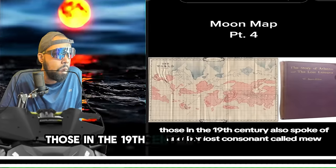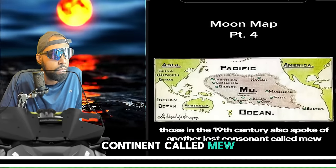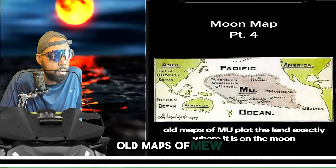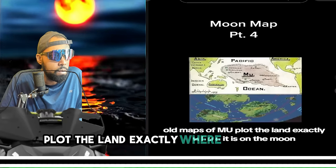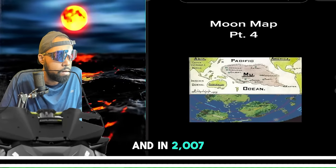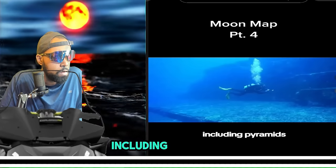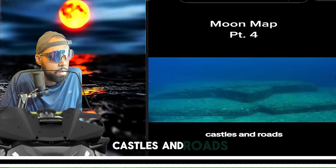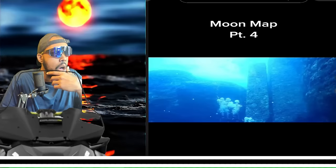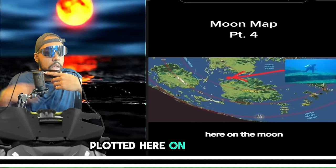Those in the 19th century also spoke of another lost continent called Mu. They are one and the same thing. Old maps of Mu plot the land exactly where it is on the moon. And in 2007, Masaki Kimura discovered huge structures, including pyramids, castles, and roads, on the ocean floor, some way from Japan, a location very similar to where Lemuria is plotted here on the moon.